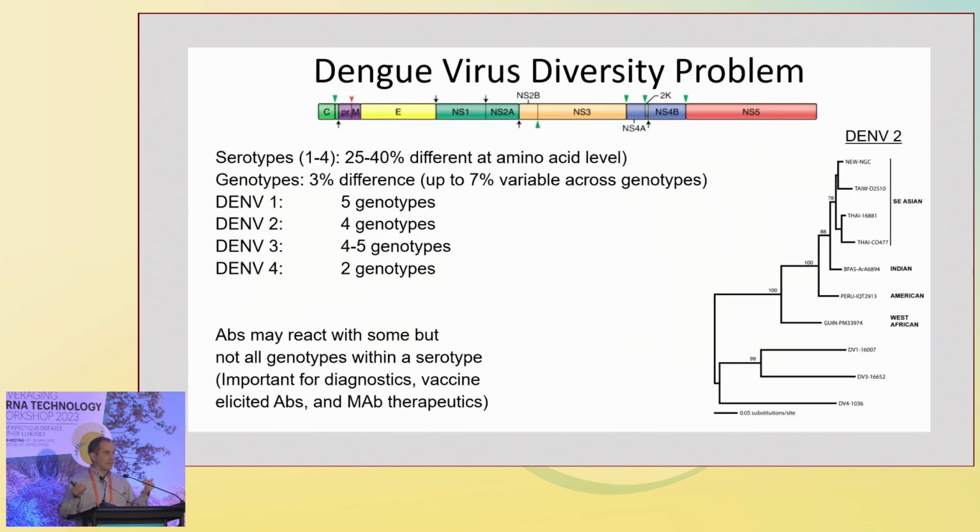Okay, but for dengue virus, depending upon how you think about it, it's a diversity problem. If you're coming at it from a vaccine perspective, there are 4 serotypes of dengue virus, and they differ at the amino acid level by somewhere between 25 and 40%. To make it even more complicated, although I'm not going to drill down into that today, each individual serotype is composed of multiple genotypes that can vary up to 7% between them.